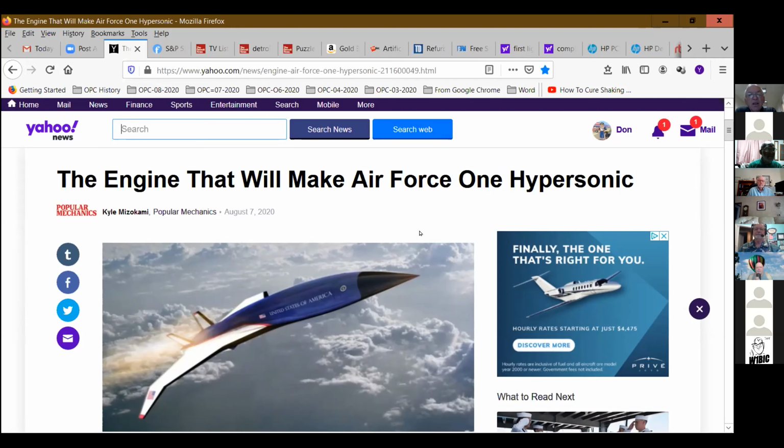And it looks pretty sleek. I mean, this is just a design, an artist rendering or something. That thing is 20, 50 years away. Maybe. Oh boy. Have they let a contract?